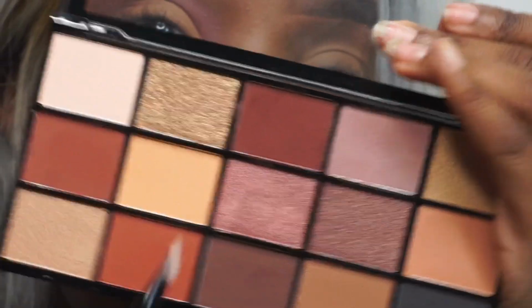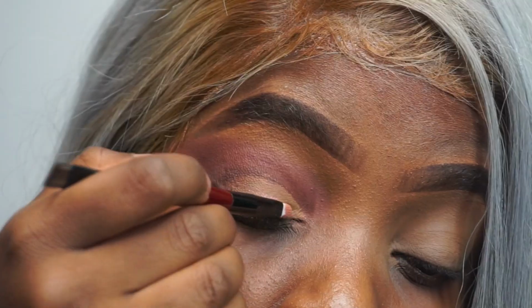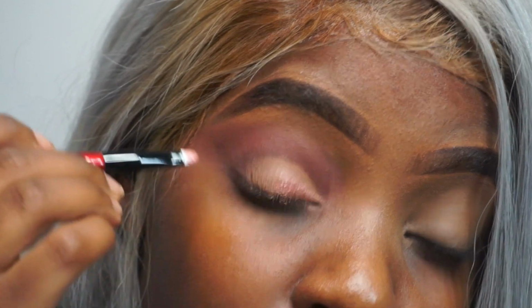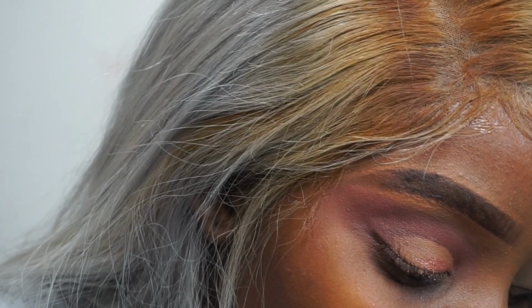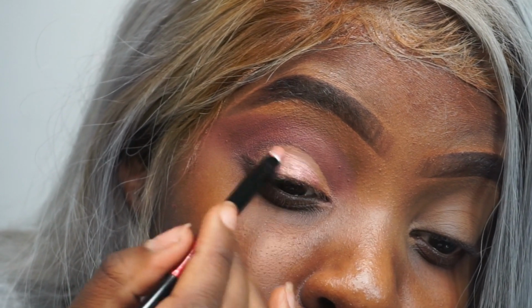So now I'm going to go in with this beautiful shade. I'm just going to pack it onto my brush and then pack it onto my lid. You see all this fallout? This is why I like to do my eyeshadow first, because ain't nobody got time for fallout when you've got a full beat already. That's not cute. It's not luxe.